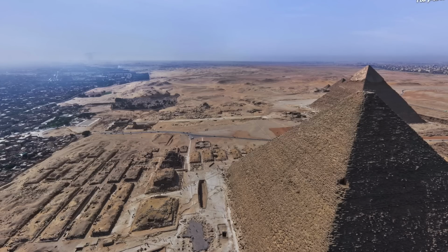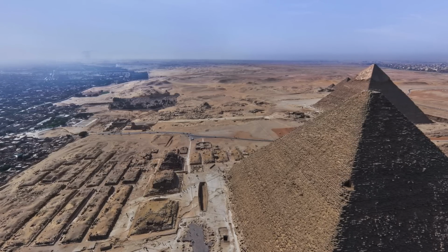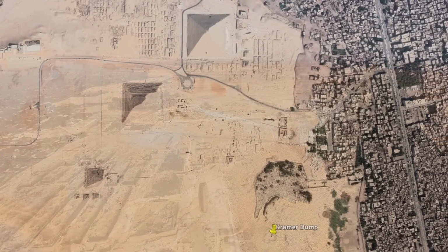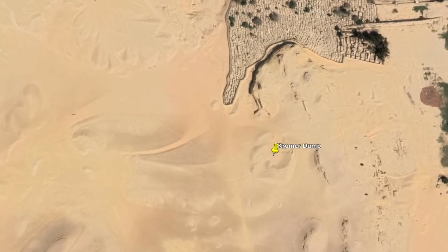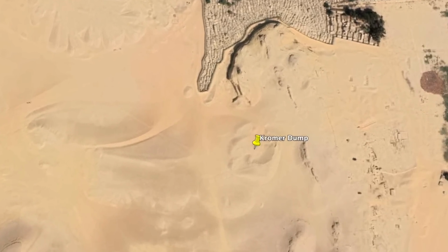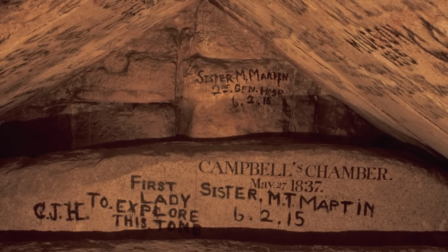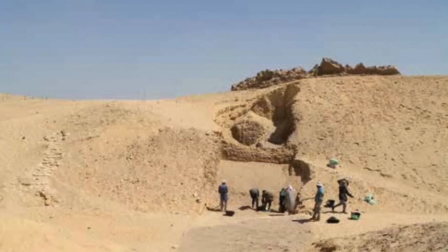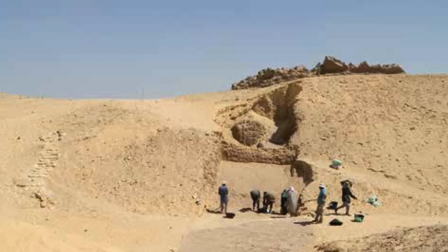Now, we all love to hear about excavations and analysis of Old Kingdom tombs, temples and pyramids, but Kromer was excavating something far less glamorous. Yes, this really was an Old Kingdom dump, and while some explorers and researchers get pyramid chambers named after them, the pile of trash in question is now forever known as the Kromer Dump.